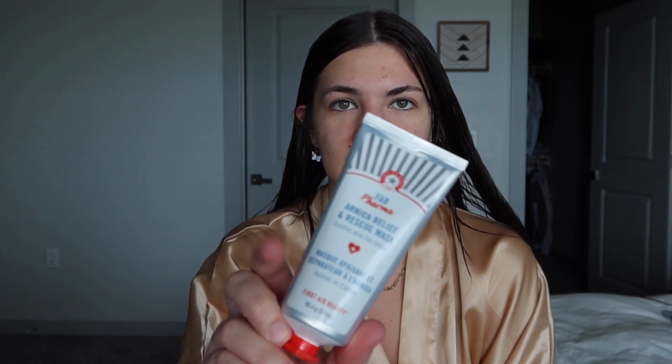So I'm gonna be using this mask. I actually just picked this up yesterday and I tried it and I really liked it. It's the First Aid Beauty Fab Pharma Arnica Relief and Rescue Mask. My gosh, tongue twister. So it's kind of a cool color. It's blue, which is interesting.